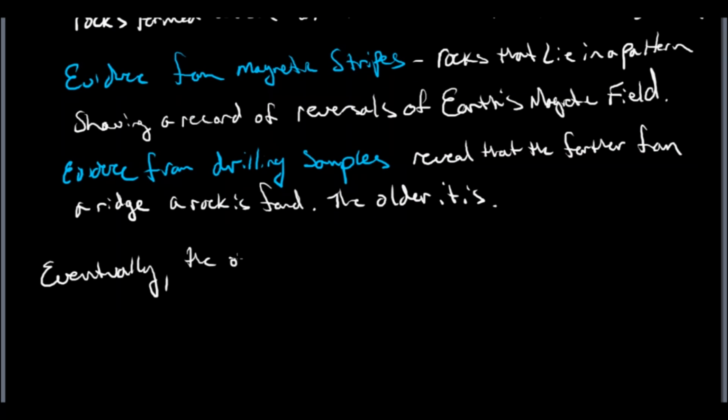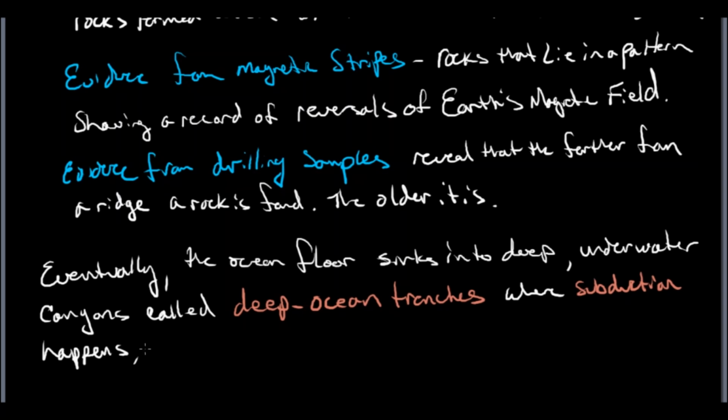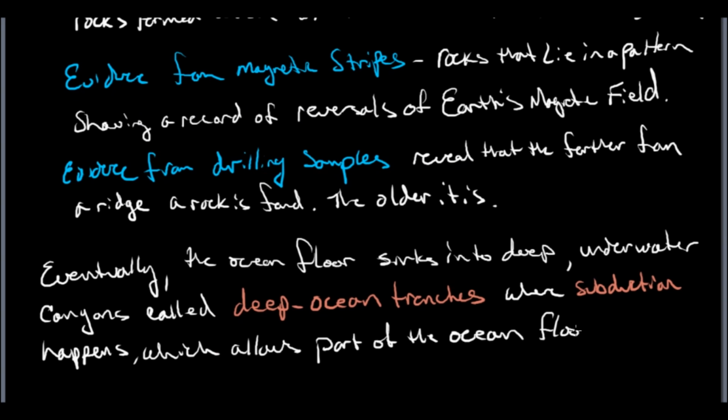Eventually, the ocean floor sinks into deep underwater canyons called deep ocean trenches, where subduction takes place, which allows part of the ocean floor to sink back into the mantle over tens of millions of years.